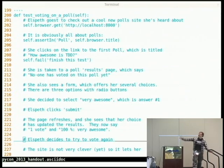But let's go. And so Elspeth goes in. She sees it's about polls. They have to be things the user can see, right? So she sees that the title of the browser says polls. She finds a poll already on there called "How awesome is TDD?" Now, we're not quite ready to write that bit, so I've just put a little self.fail as a way of telling unit tests, no matter what, just fail at this point with this error message. That's a little reminder to go finish writing the test.